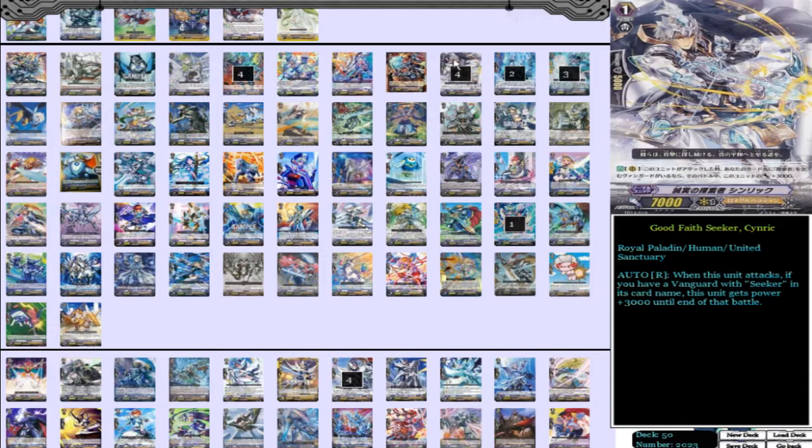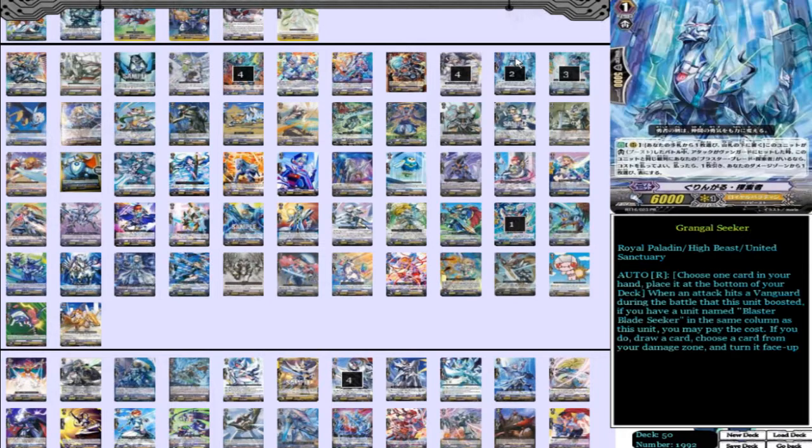So yeah. And then we have 2 Grynngal Seeker. This card's pretty handy. I normally only hit with it once per game. What it does is you choose one card in your hand and place it at the bottom of your deck. And when it attacks and hits a Vanguard during the battle that this unit is boosted, if you have a unit named Bladeseeker in the same column as this unit, you may pay the cost. If you do, you draw a card, choose a card from your damage zone, and turn it face up. So you want this card behind your Vanguard, because a Bladeseeker in this card's column is pretty crappy.